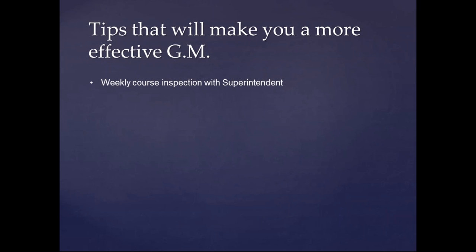Weekly course inspection with your superintendent. Part of our SUV that I just mentioned is asking that question: are you having a weekly inspection with your superintendent? And I ask to see the weekly inspection reports because it is a written, quick little three-hole type deal, or if you want to go out and do more, you can. But you're going out there and you're checking green speeds. You're going out there maybe taking a look at the depth of the rough, how are the bathrooms on the course, and you're driving around. I find, though, that this activity gets missed an awful lot.